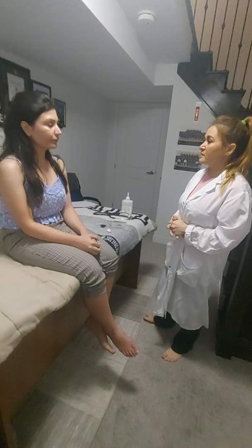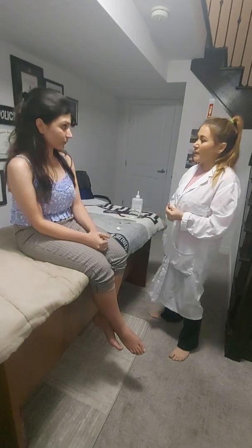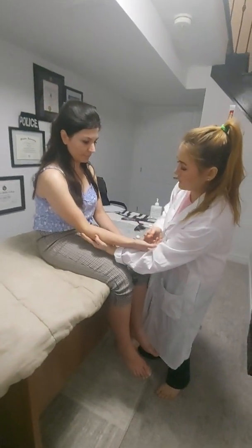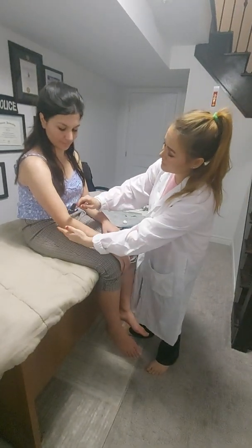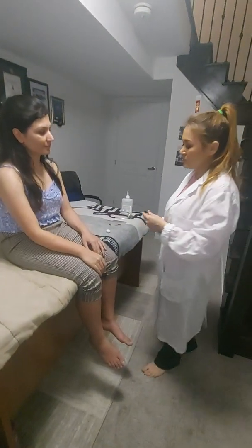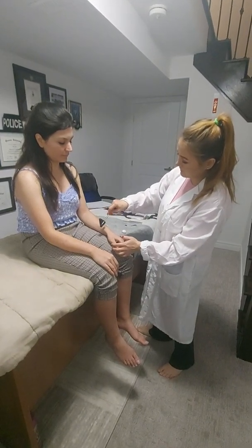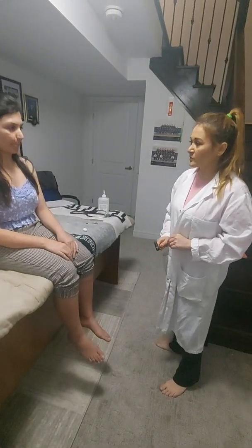The other thing we will do is a deep tendon reflex test. So I need you to relax for this part. So the first thing we'll do is your bicep. So just relax your hand. Sorry. Okay. And the other thing we will do is triceps. Okay. We will also do brachioradialis. So just keep your hands straight and relax. Okay, that was good. We will do patellar, Achilles, and then the final we will do Babinski.